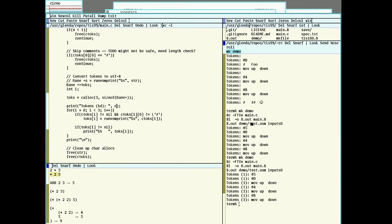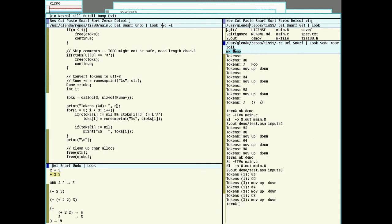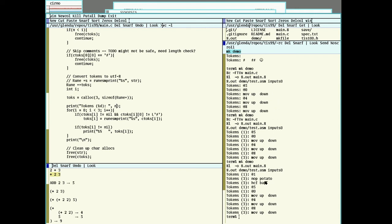And let me just add to the test.asm something that we'll insert an instruction somewhere where it doesn't matter, like one. And we'll do not potato. And then we'll do not halt, catch fire, foo bar. And we can test our tokenizer against those. Ooh, that's not what I wanted. What? Hold up.